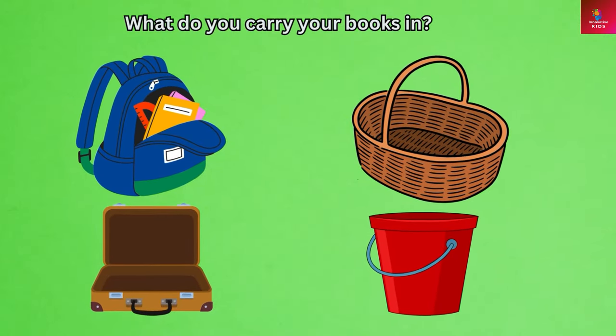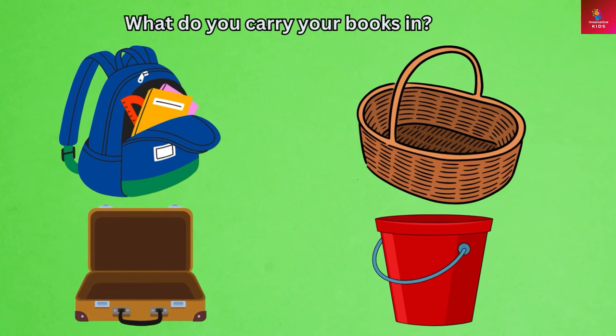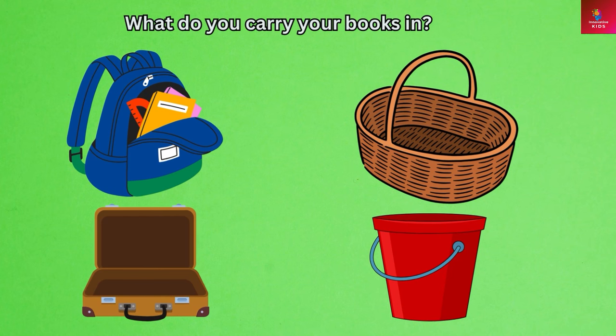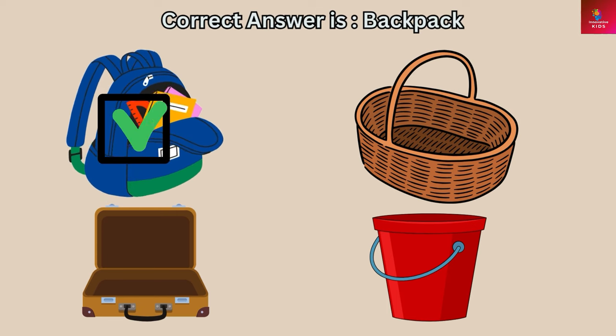What do you carry your books in? Backpack, basket, suitcase, bucket. Correct answer is backpack.